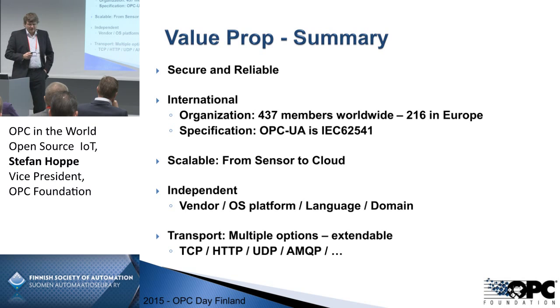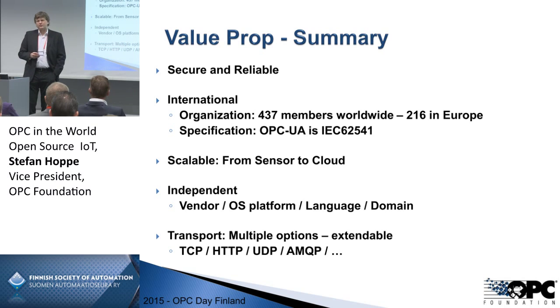The OPC Foundation is, even right now, becoming more and more public with the German Industry 4.0. It is an international organization, and it's an international IEC specification. It really scales from sensor to cloud. This is what I will present later in the day with a lot of examples, and it's independent. This is one of the biggest criteria. It's completely vendor independent, market independent, and operating system independent.